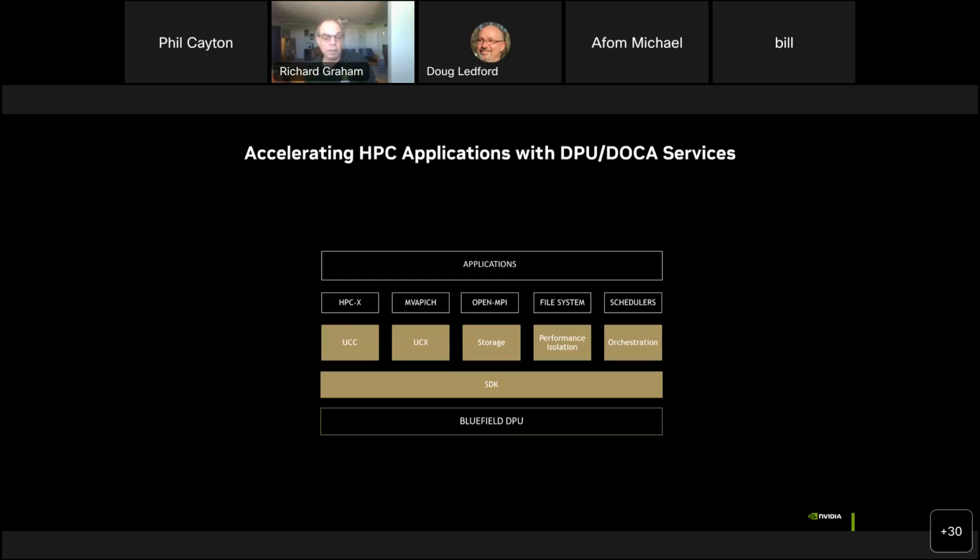But currently there's work going on in changing UCC, which is an open source collectives operation library, and UCX, which is an open source point-to-point communication library. There's work in the area of storage. Performance isolation really talks about congestion control, but also some QoS, as well as orchestration tools. And DOCA is the SDK that we use to deliver all these things and enable the DPU.